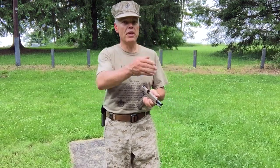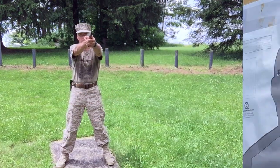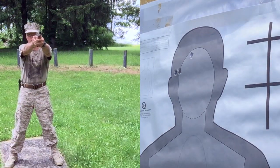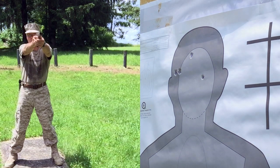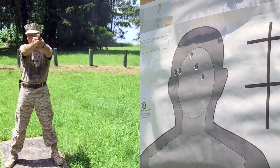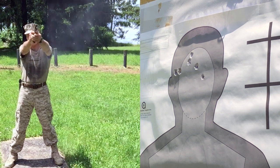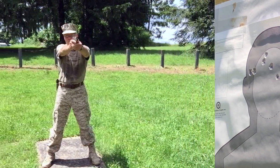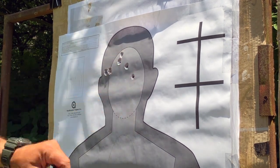Folks, I made an adjustment to the rear sight. I moved it slightly to the right. Let's see if that makes any difference in the point of impact on the target. And I would say that sight adjustment did the trick quite nicely.